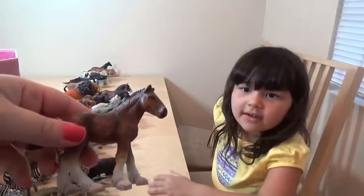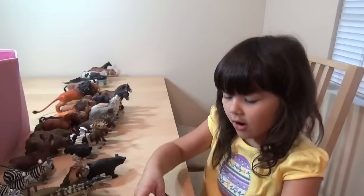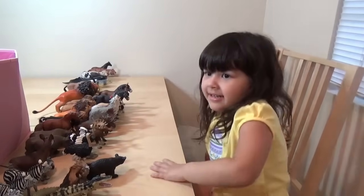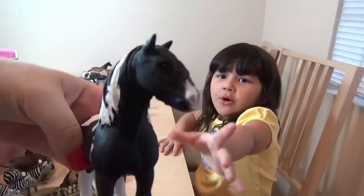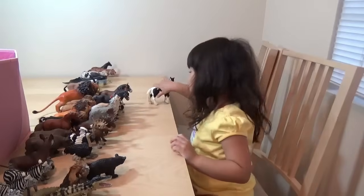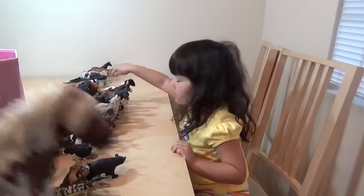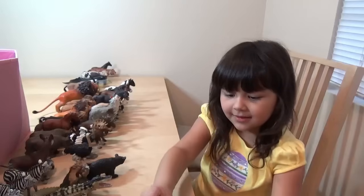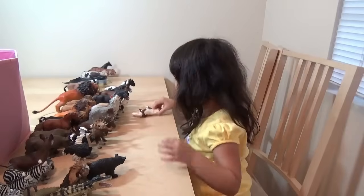Yeah, if they go. And what do you call the young horse? A foal? A foal. If they see any predator, they run. Yes. Yeah. Okay, who's this? A mommy horse. Mommy horse, if you say so. Okay. And this is who? A calf. This is a pony, because he's small. Look.